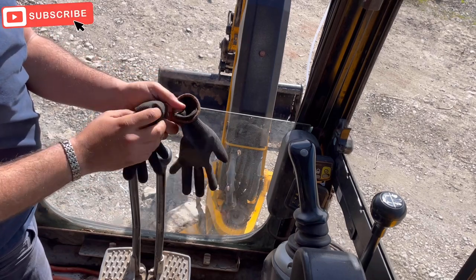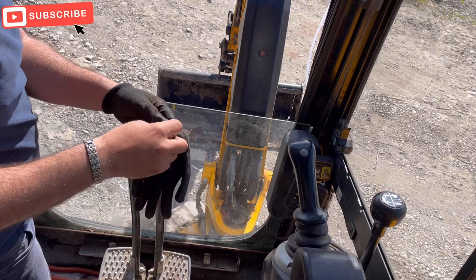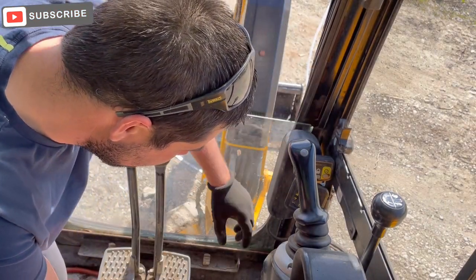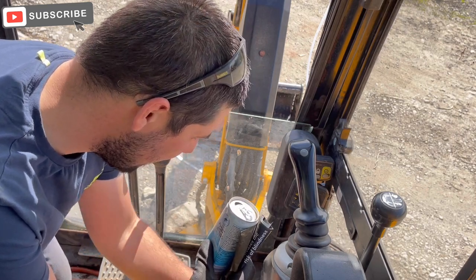So today's video is going to be cleaning the machine. We'll start with the tracks, which are quite bad. Cleaning the tracks out and then empty all the rubbish and give the cab a bit of a brush.